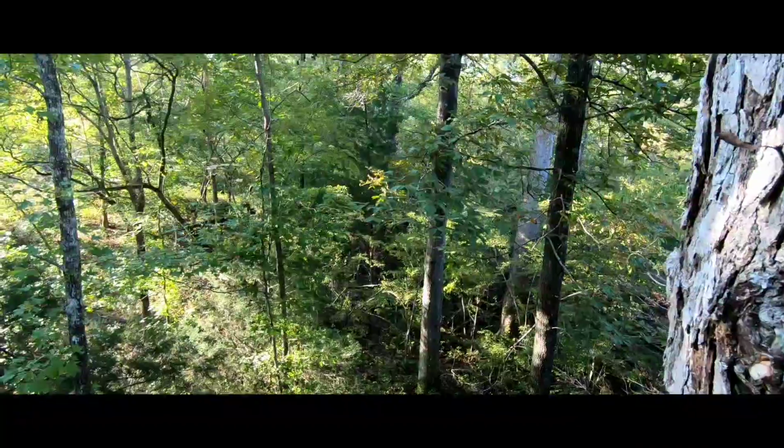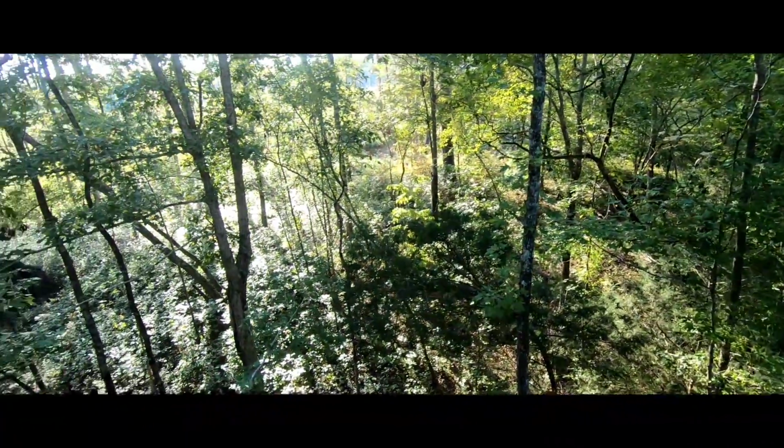I'm liking the looks of this spot. It's pretty good deer sign, so I'm gonna sit here this evening.